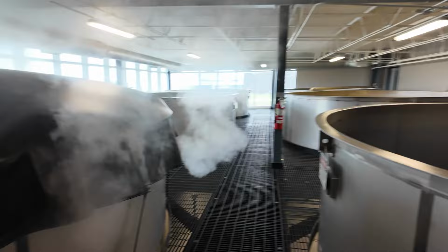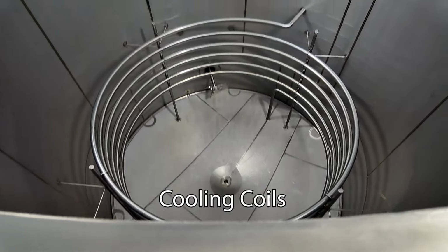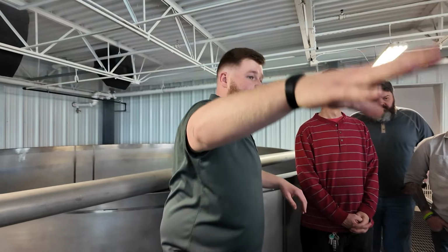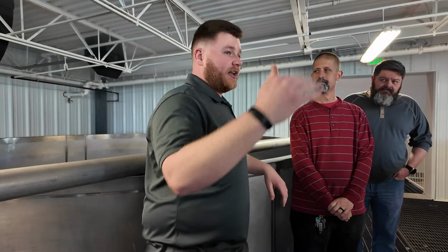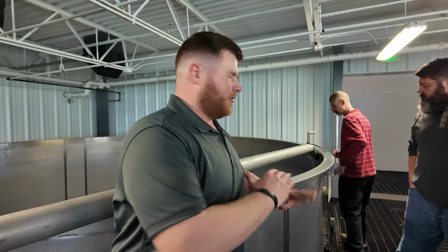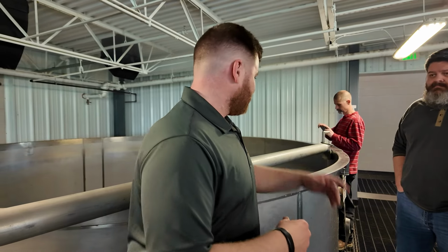Steaming? Yeah, this one's being cleaned right now. Hose it down the side, and then just put that tarp over and the pump in steam. Usually about an hour, they want the internal temperature to hit 200 degrees. Usually takes about 45 minutes to an hour. At that point, any bacteria or anything in there is going to be dead. Flush it out, and then it's ready to go.